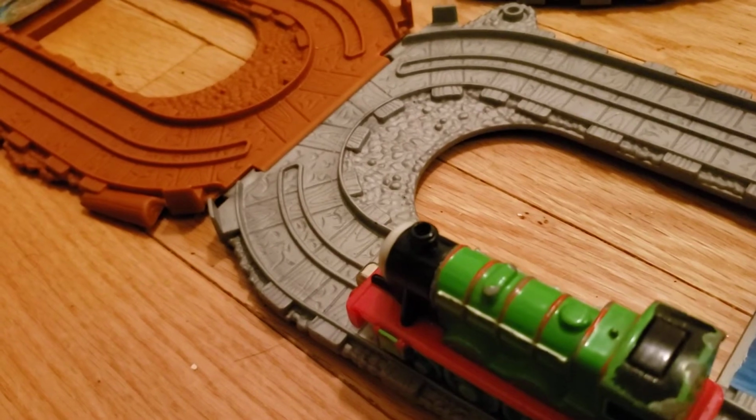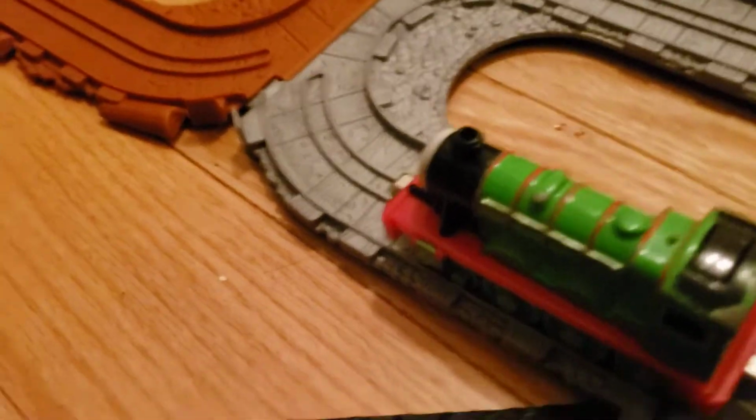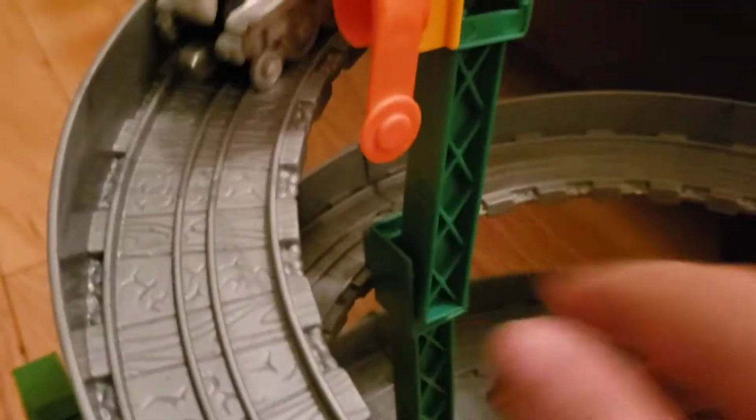Come across this. Then, this is the Search and Rescue set. I don't know these sets' names. They just came together. Come across this, where we go to Misty Island, or what's supposed to be Misty Island. And then, we're going to pull over onto this track here, and we're going to let Spencer go.